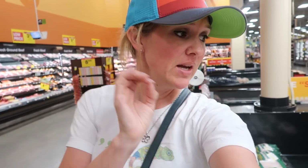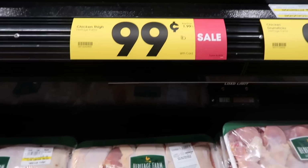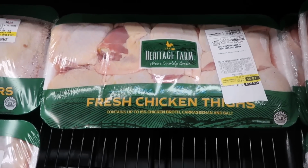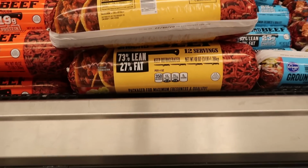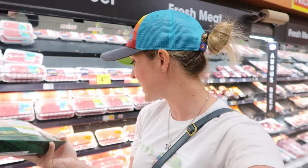I'm picking out my proteins for the week for dinners, and I have a choice to make. Now, the chicken drumsticks and chicken thighs are 99 cents a pound. So I can get this family pack of chicken thighs for about $5. So I think I am going to pick this up, but also ground beef over here is $1.99 a pound for the 73% lean, which is not the leanest one, but I think it might work.